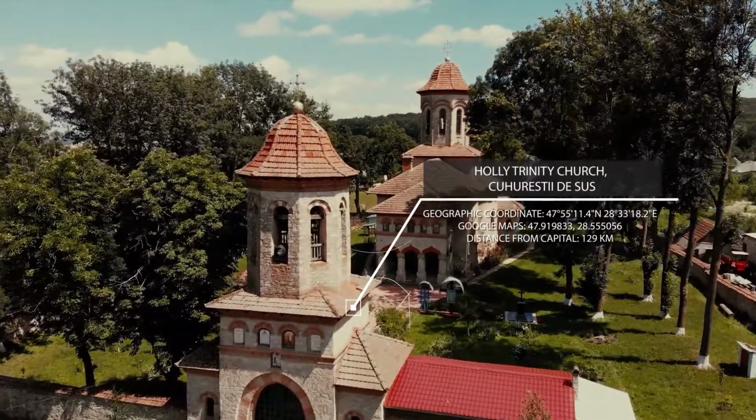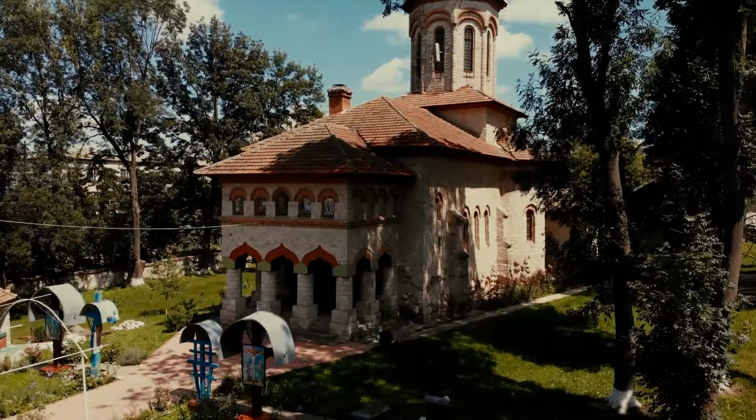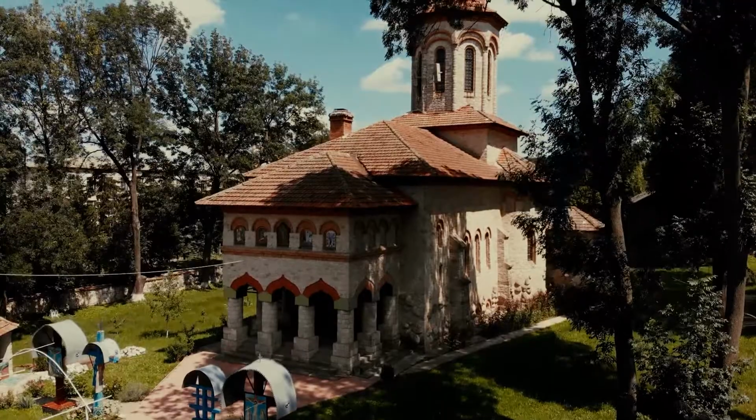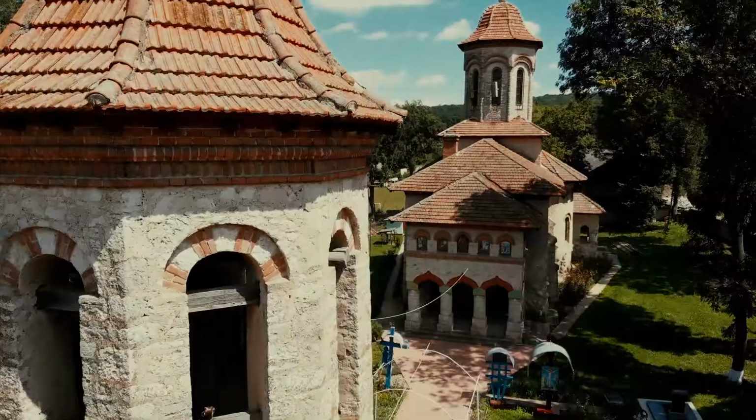The Holy Trinity Church in Cuhurești de Sus is a Christian Orthodox cultural and architectural monument of national importance in the village of Cuhurești de Sus, Florești district.